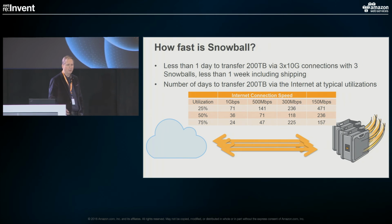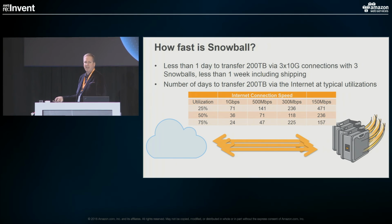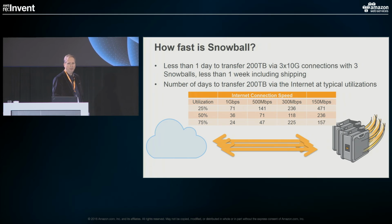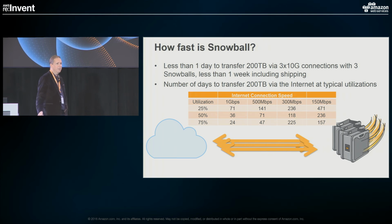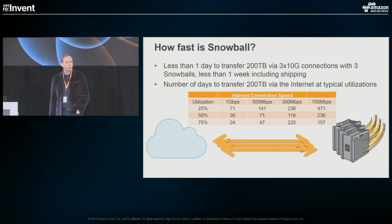Depending on whether you dedicate 25%, 50%, 70% or 75% of the utilization, you can see the number of days it takes to ship a comparable amount of data, 200 terabytes, over the 1 gig link. For example, assuming you dedicate half your bandwidth, which is a lot, it's still going to take you about 36 days to move that data. That assumes, again, a fairly low latency connection, because with high latency, all these numbers could double, triple, or quadruple.